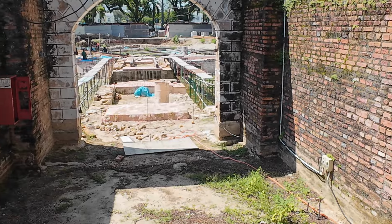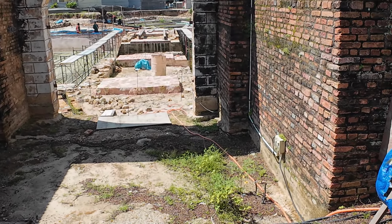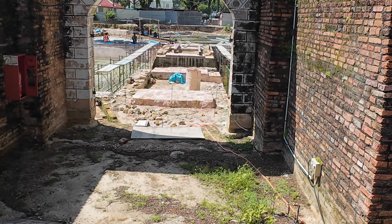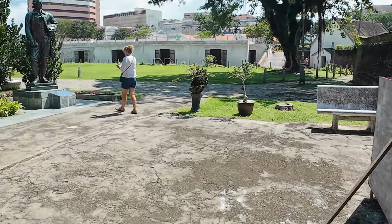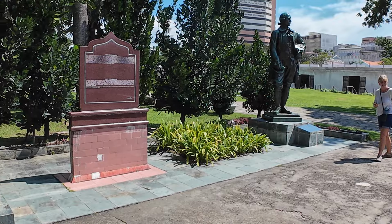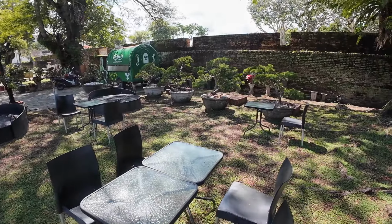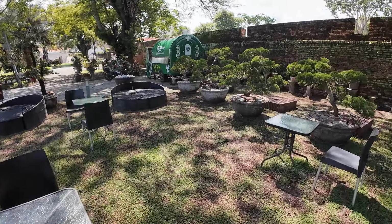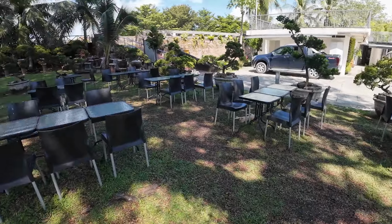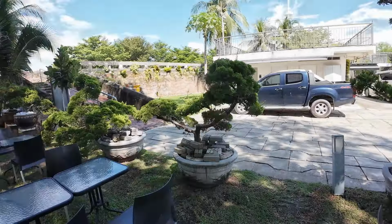There's still quite a bit of work being done on the fort. We can only get to half of it. It's nice that they're actually investing in a bit of their history. That's Sir Thomas Light, the original founder of Penang, or for the British anyway. And it must have been not too bad living back in the 1800s here. They got a little bar, Carlsberg bar, tables out. So it wasn't too hard a life, I don't expect, a couple hundred years ago.